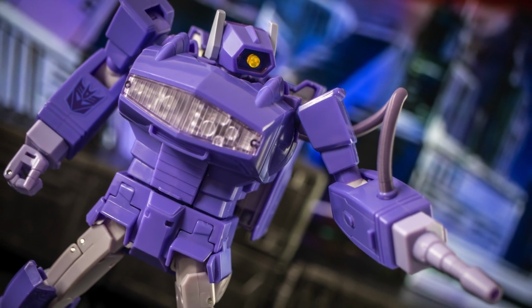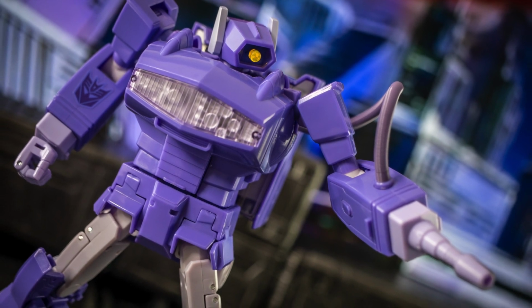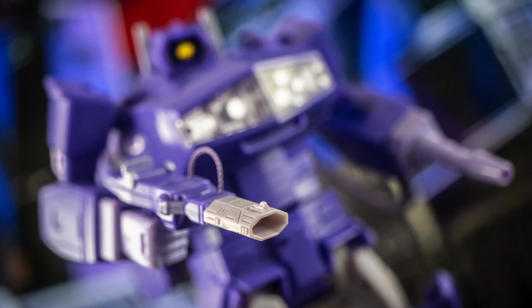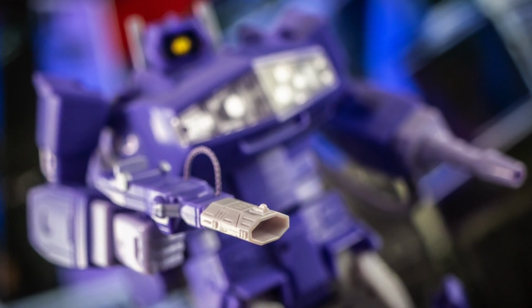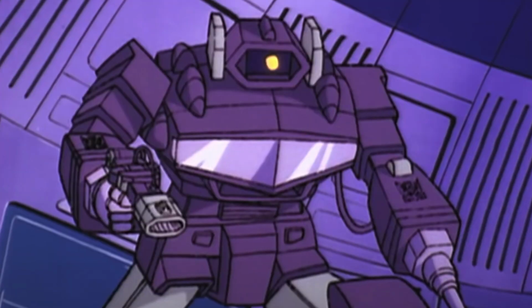The hose itself is made of a pliable spring, meaning that it moves perfectly and looks very premium as a result. Then there's Shockwave's handheld blaster, a miniature version of his own alternate form, which can be pegged into his palm as a direct reference to the Season 2 cartoon episode Desertion of the Dinobots.